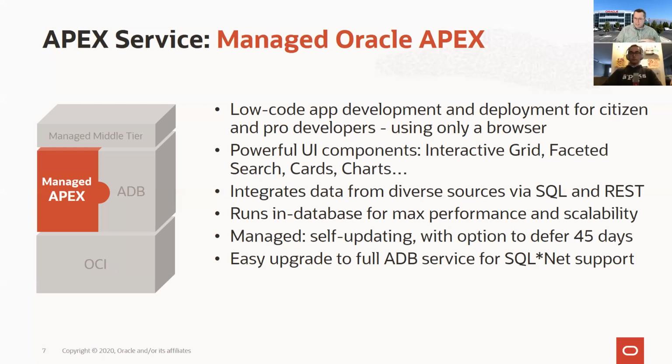So we have disabled SQL Net in this service. Now, by the way, in exchange for disabling SQL Net, we're able to offer it at a vastly lower price point, which we'll talk about a little later.